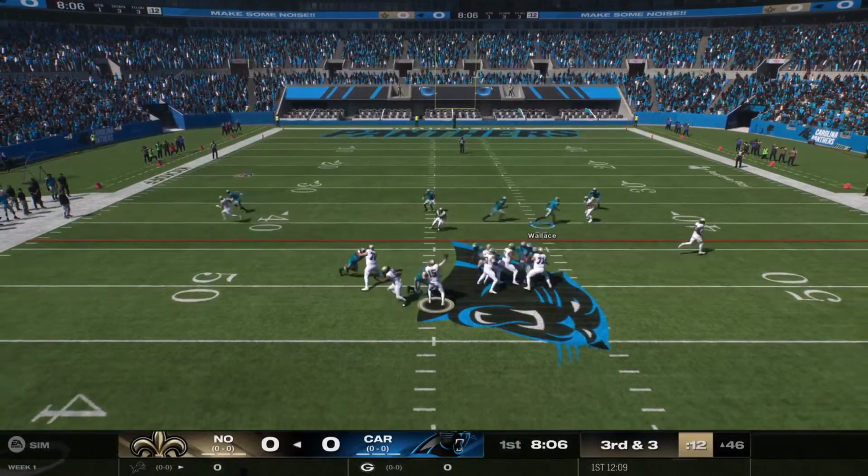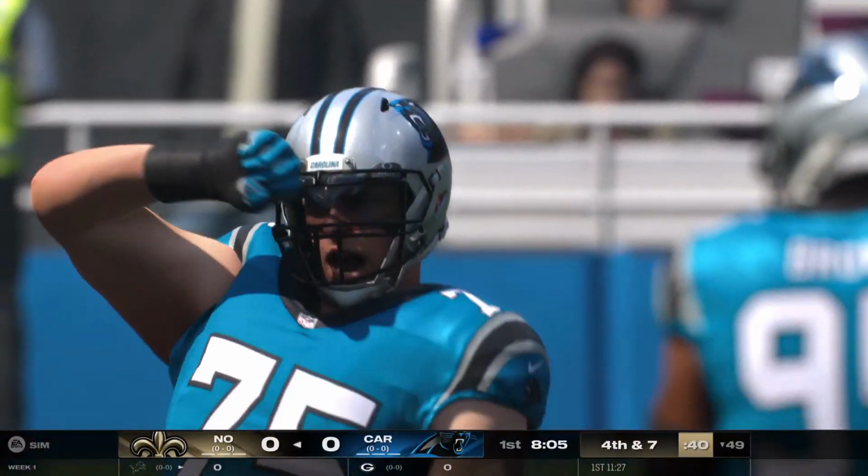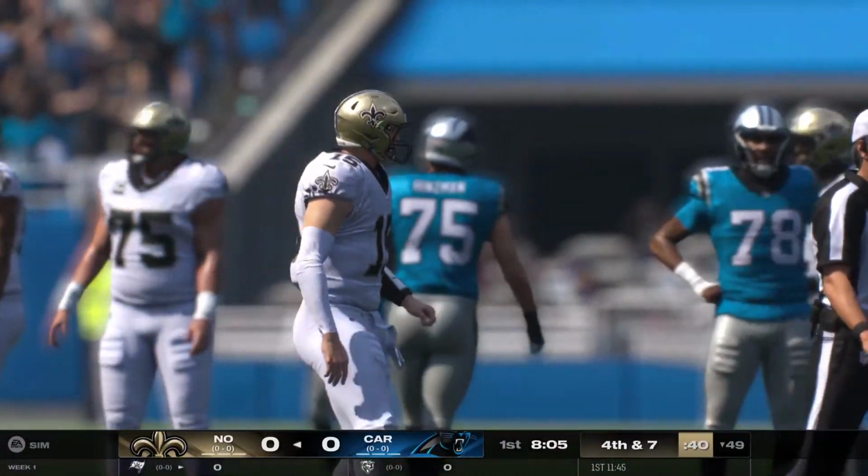On 3rd and short, they'll try and pick it up through the air. Rush coming, and he's taken down. And that'll bring up 4th down on a big sack with a loss of 5.